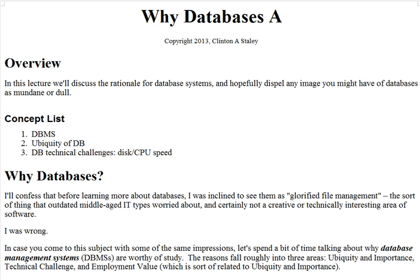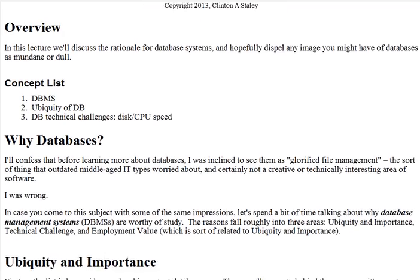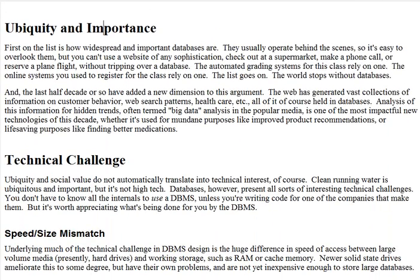In case you come to this subject with some of the same impressions, and I certainly understand if you do, let's spend a bit of time talking about why database management systems, DBMSs, are worthy of study. The reasons fall roughly into three areas. First, ubiquity and importance. Second, technical challenge. And third, employment value, which of course derives from the ubiquity and importance. So, starting with the first, let's look at how widespread and important databases are.